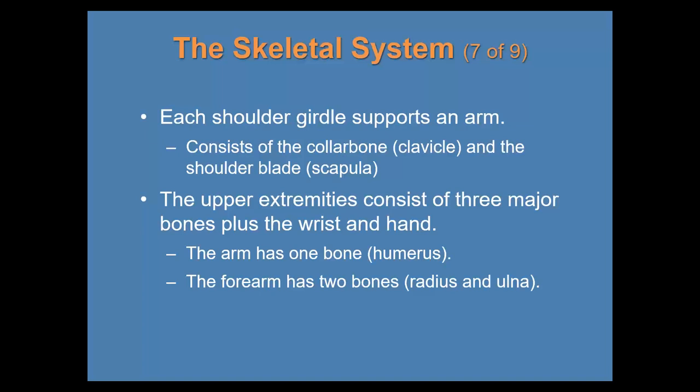Like I mentioned earlier, the shoulder girdle supports an arm, and it consists of the collarbone, the clavicle, and the shoulder blade or the scapula. That's what makes up, as we talked about with joints the other day, that ball joint, and that will allow the humerus head to rotate in there smoothly.